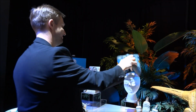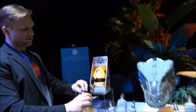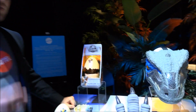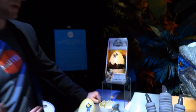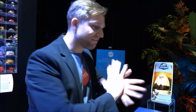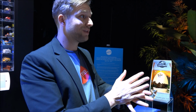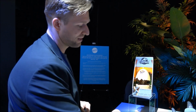Very cool. Finally, let's go over to the hatchlings assortment. Like I said, that interaction between humans and dinosaurs is incredibly key to the Jurassic World franchise, and we wanted to capture that first experience of dinosaurs being hatched out of eggs and that first imprinting. We know in the upcoming movie there's going to be a scene with Chris Pratt's character Owen and Baby Blue, and we wanted to capture that in our hatchlings assortment.